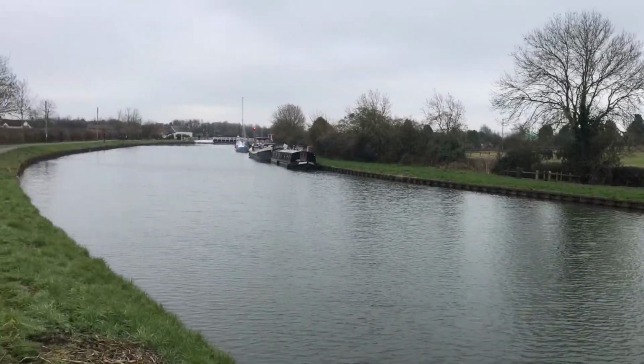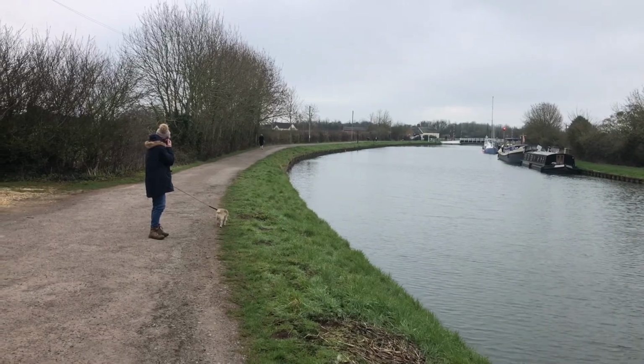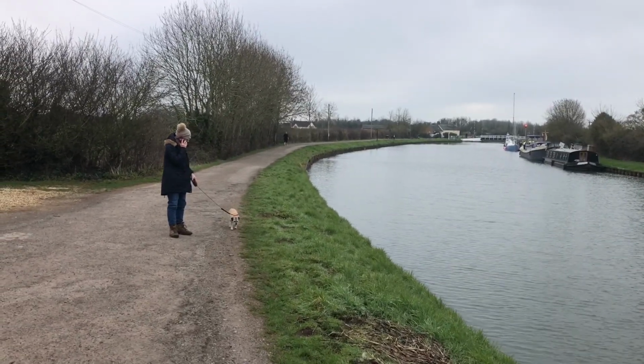The present Mrs. Little is on the telephone to Mrs. Little Senior at the moment, and Gladys is enjoying a little stroll.